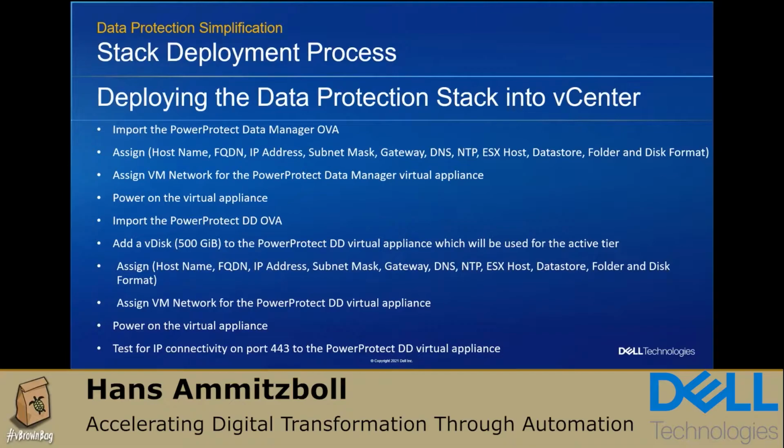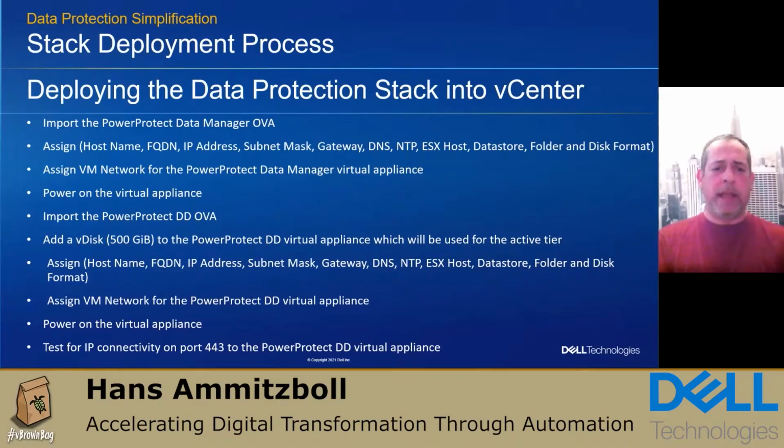stack itself. So here we're using PowerProtect Data Manager as well as PowerProtect DD Virtual Edition. So we had to deploy those into the vCenter. They run as OVA, so deploy the Data Manager OVA, assign host name, FQDN, IP address, so on and so forth, power it on, and then move on to the DD OVA itself. Same thing, add a virtual disk to this virtual machine, add all the configuration parameters, assign a VM network, and then test IP connectivity. So this is really just about getting OVAs up and running as VMs inside vCenter.